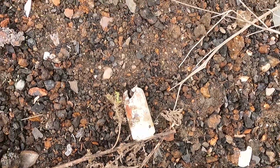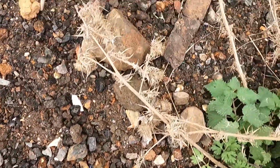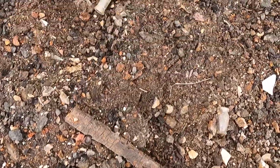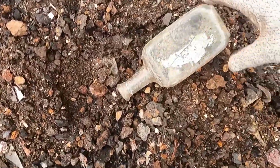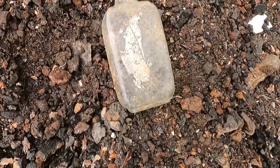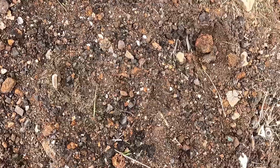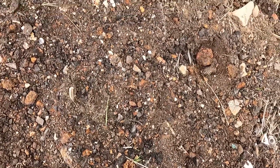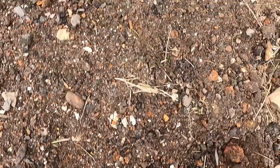Lots of Japanese things I'm finding. Let's have a look. Oh, I like that bottle. Look at the shape on that. That is lovely. I'll pop some music on and you can have a little look, see the sort of things that we can see here. It's so exciting.